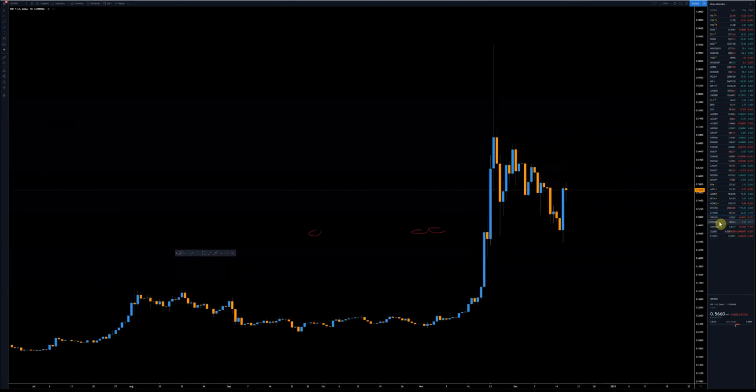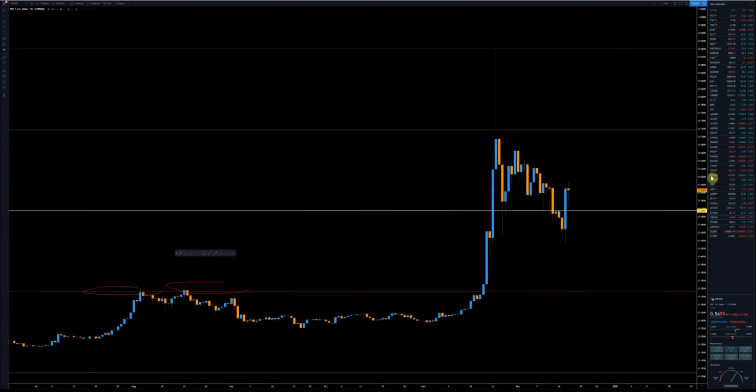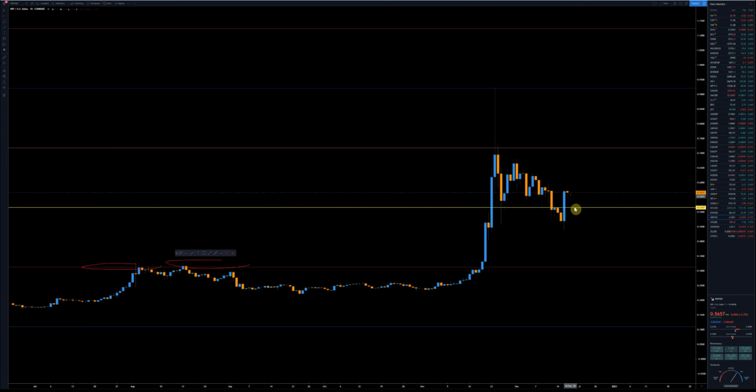I did Ripple. Ripple, no, I haven't given a plan for Ripple. I want this to hold. If it goes below, then we're looking at this level here, 31s. But this area here needs to hold for us to initiate longs.